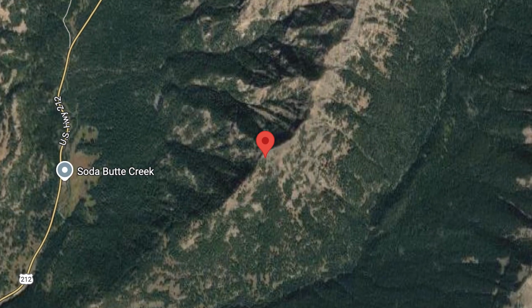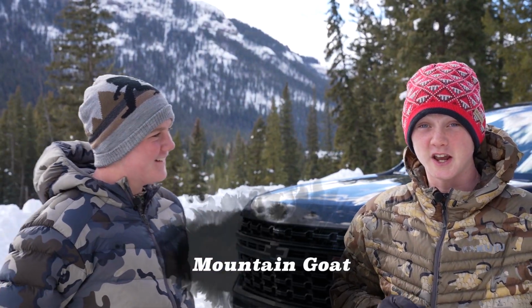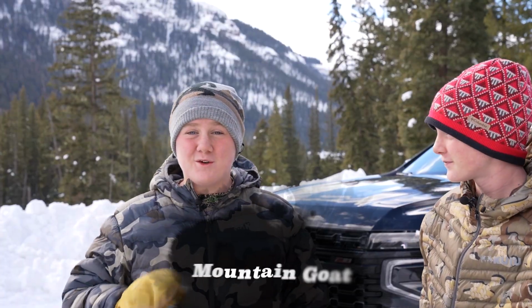Fifth ungulate of the day, the mountain goat. However, it's nearly impossible to see it any time of the year. So in a couple seconds, you're gonna see what it looks like.